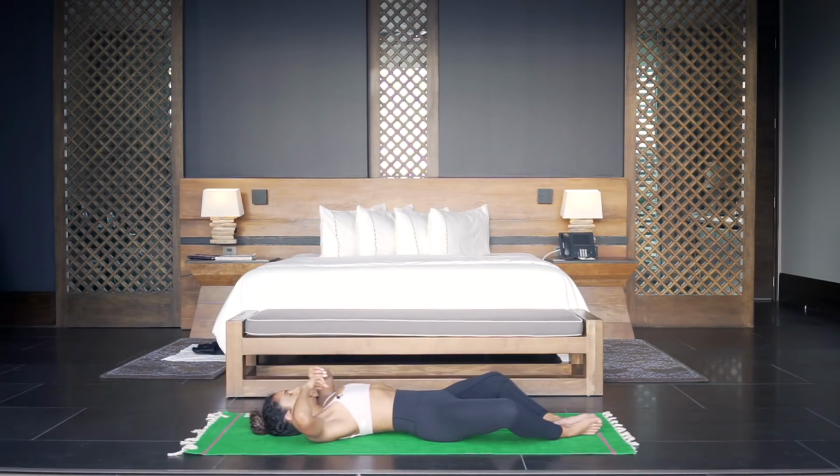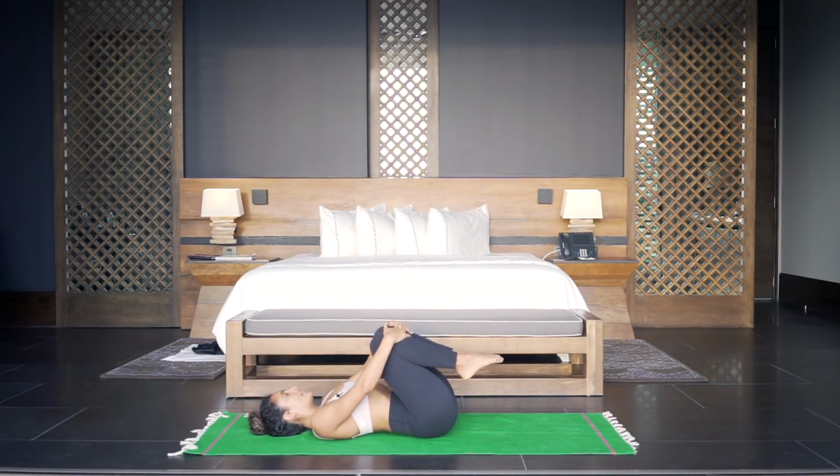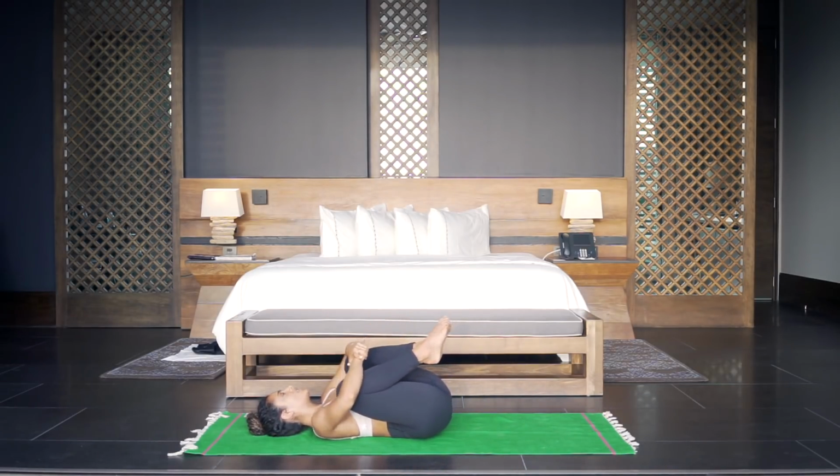Okay, come to interlace your fingers and extend the arms up above the head again. Inhale here. As you exhale, take the hands all the way down to the thighs and carry the knees in together, squeezing the knees in towards your chest. Give them a nice tight squeeze here and just massage out through the lower back a little.